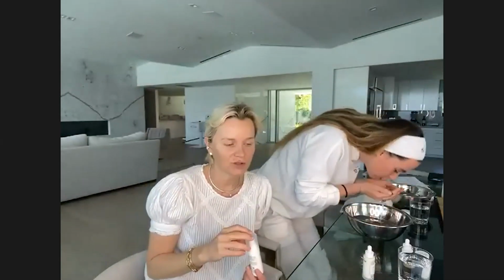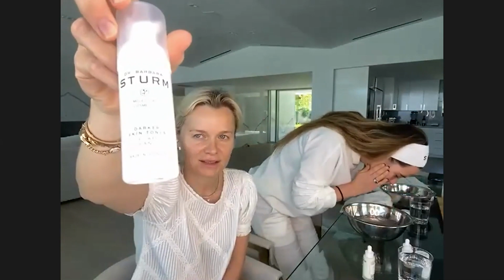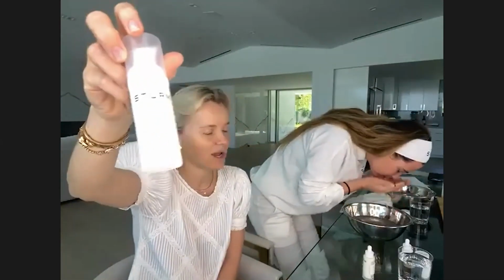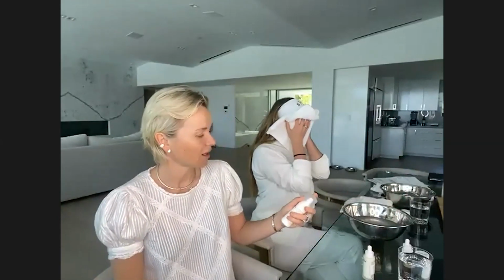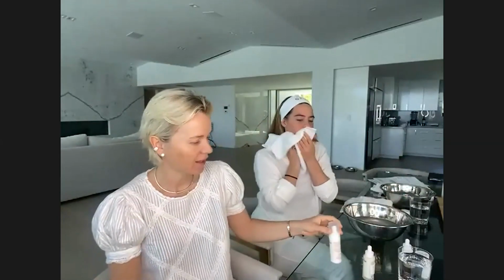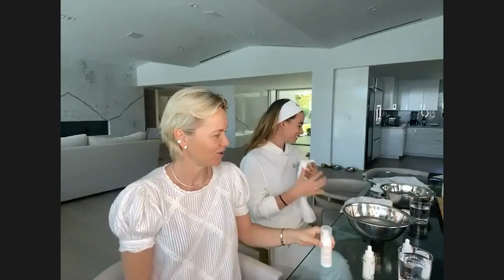Also, it's actually really good if you have breakouts. If you have acne, the darker skin tone line is amazing for acne-prone skin. So the darker skin tone cleanser is the first step. I actually put a little bit of makeup on this morning as well, just to show how good this is at removing makeup. Good. So FYI, we did that too.